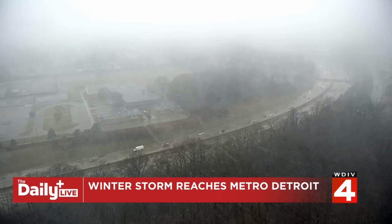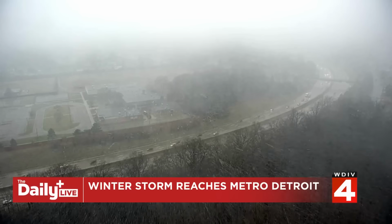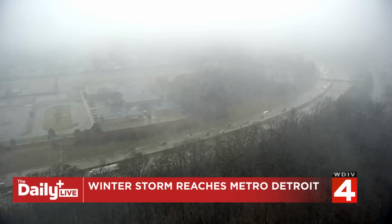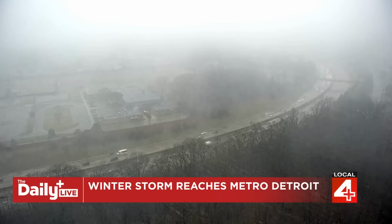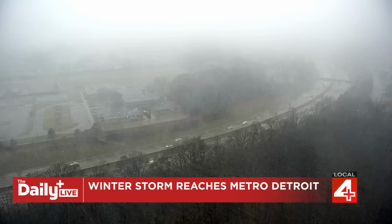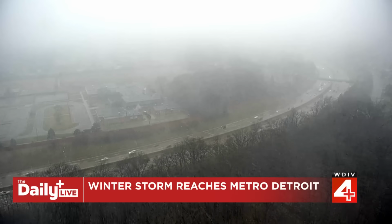We are right now under a winter weather advisory for all of Metro Detroit, and that means that travel will deteriorate rapidly throughout the evening hours and into the overnight and through the day tomorrow, even on Sunday. We've got dangerous wind chills and some wraparound lake effect snow for the second half of the weekend. So this isn't going to be over anytime soon, but it will change to rain, Christy, at about 8 o'clock tonight.